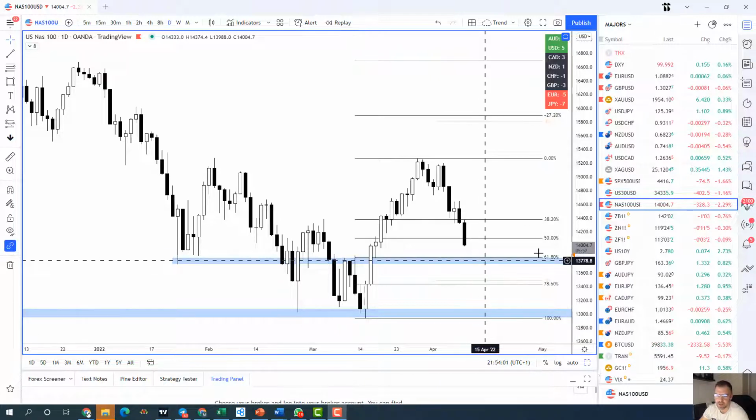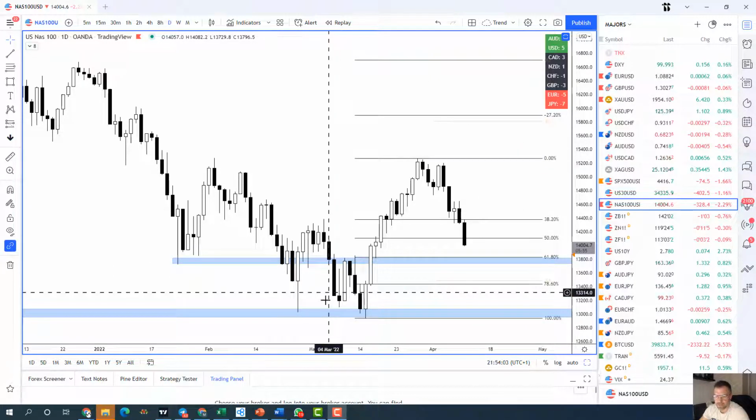I see a real nice area through here at around 13.8 and just below. You've got a nice zone where we had the double bottom, so we've got the neckline through here. We also then, if this is your X, here's our A. Looking for B confluence coming into that same area. We've got the nice 61.8% retracement, so we've got lots of confluence in and around this 13,800 area.